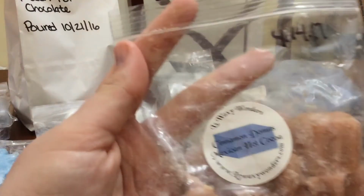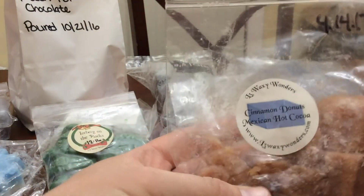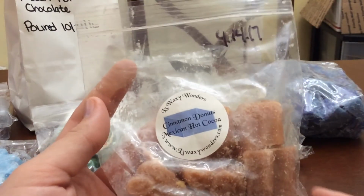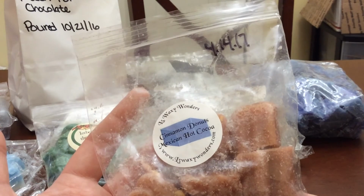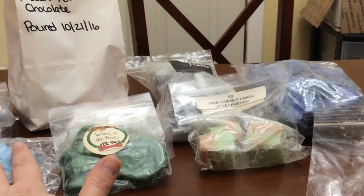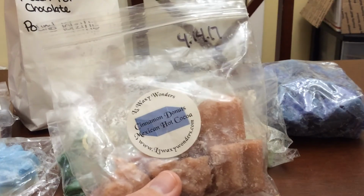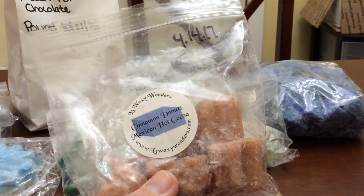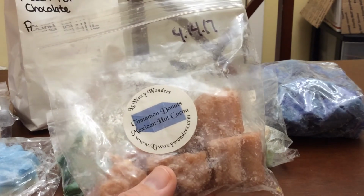And then another from L3 is Cinnamon Donuts Mexican Hot Cocoa. This is from September, so it's not horribly old or anything. I have already chopped it up. It was a big piece, and I chopped it up so I'd have it accessible. I'm trying to start doing that now. After I record this video, at some point this weekend, I will be chopping up everything, my shapes, my cubes, everything, so it's easier for me. I don't reach for it if I have to chop it, so I tend to want to have it already done. I will spend a whole day chopping things that are in my December melt box, my scent shots, my shapes, everything.